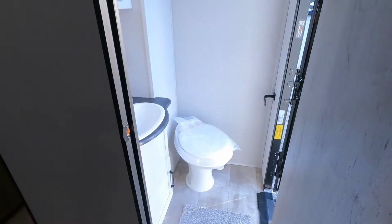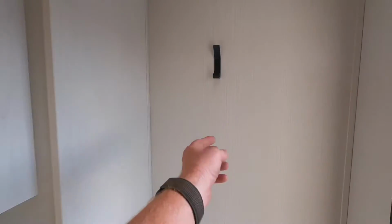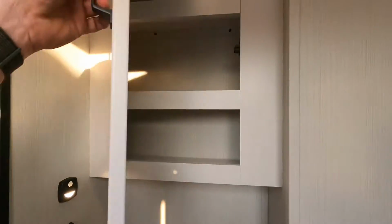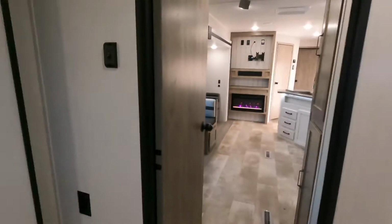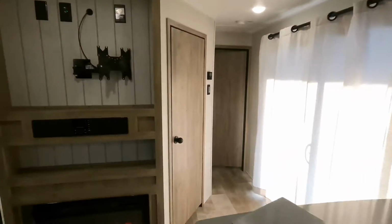You got a plastic foot flush toilet, pretty good amount of room. There's going to be a place to hang your wardrobe, plastic sink, and your medicine cabinet. So let's go ahead and make our way all the way towards the front, going over the master bedroom, and then we'll talk about the bath before going outside.